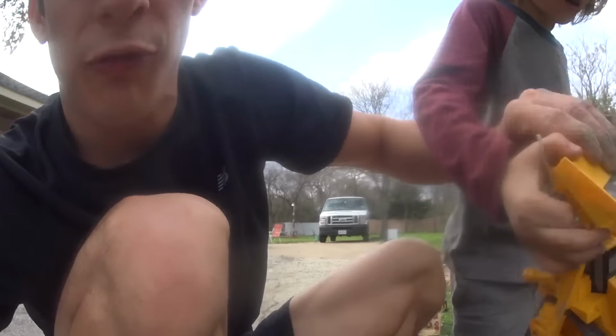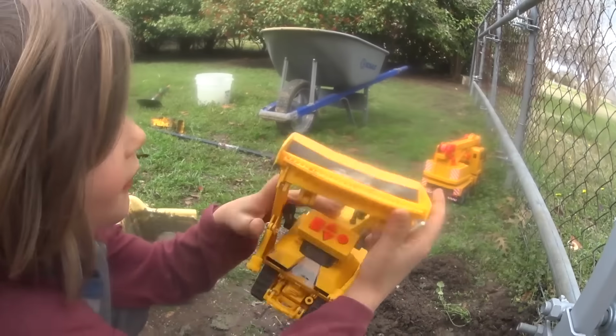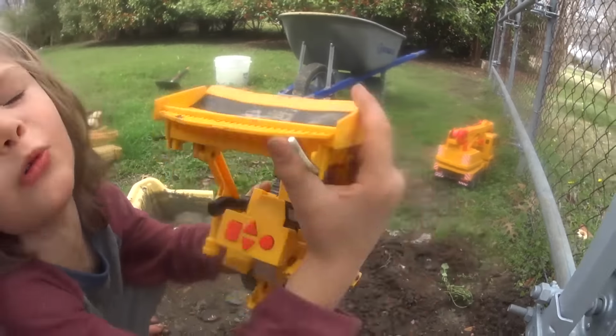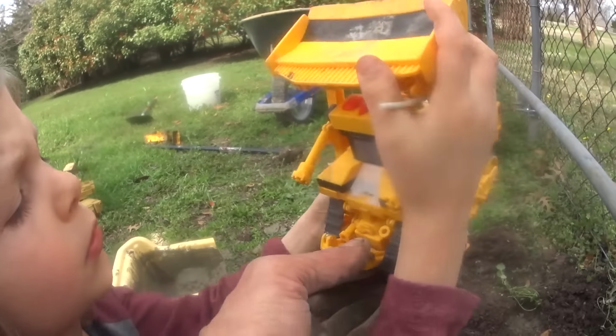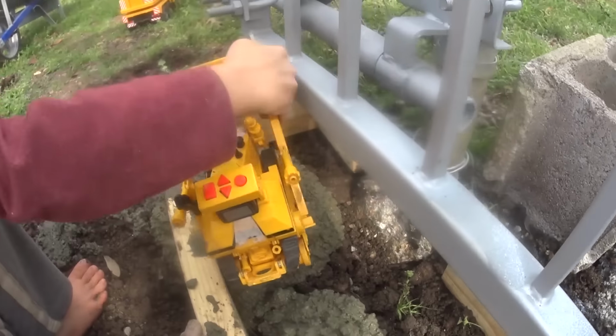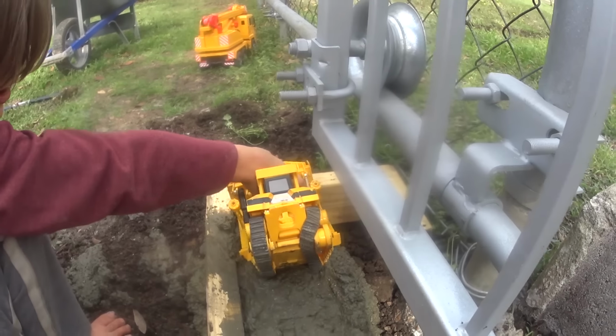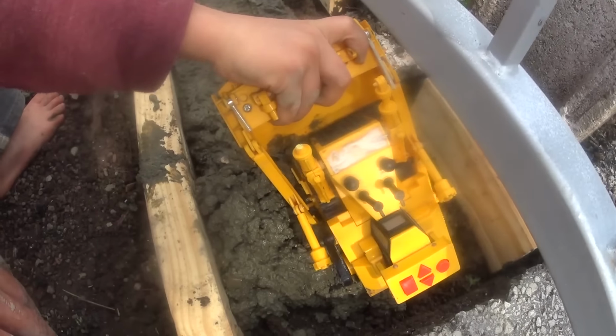Mm-hmm. Heck yeah. We don't throw them away, kids. If they're still functional, we use them. But if his dozer part breaks off, he'll just be like a track wheel dozer. Yeah, look, he can tow. If his track wheels still work, he can tow people out of difficult situations, even if he doesn't have his blade. Okay, can you show the kids how you smooth that out? Then he can. Oh, you can pull it back. That's true, yeah.